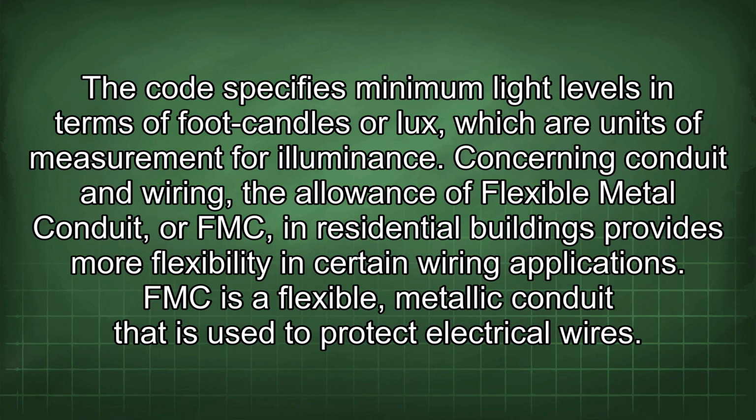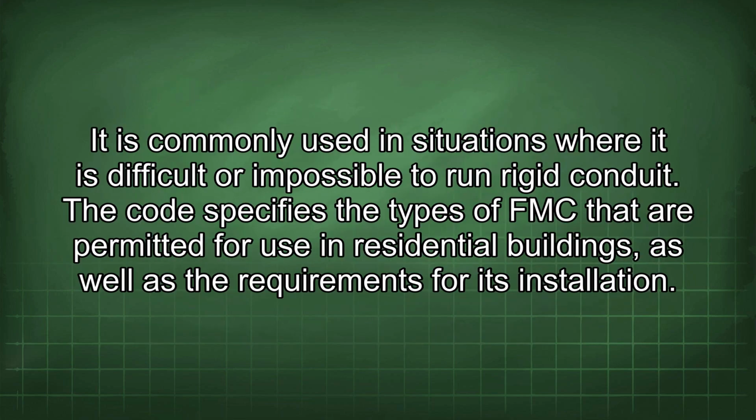Concerning conduit and wiring, the allowance of flexible metal conduit, or FMC, in residential buildings provides more flexibility in certain wiring applications. FMC is a flexible, metallic conduit that is used to protect electrical wires. It is commonly used in situations where it is difficult or impossible to run rigid conduit. The code specifies the types of FMC that are permitted for use in residential buildings, as well as the requirements for its installation.